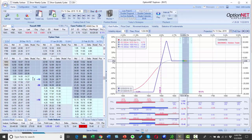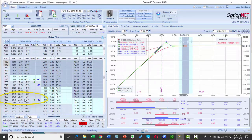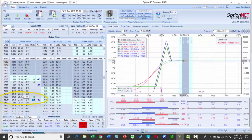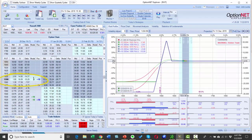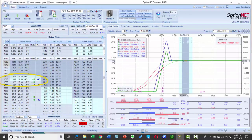So what we want to do is we want to roll in this upper long. And we're also going to, once again, when we get to this positioning, move up these lowers, and we're still negative delta. So what we're going to do is take all 10 of these and bring them down. And now we're looking at about positive 10 delta.